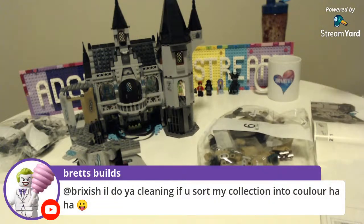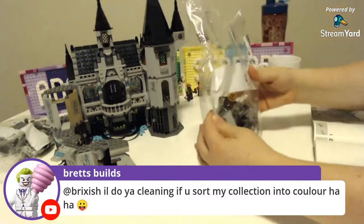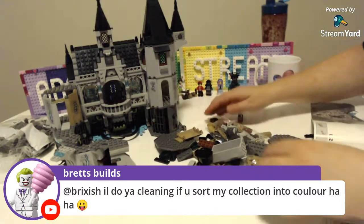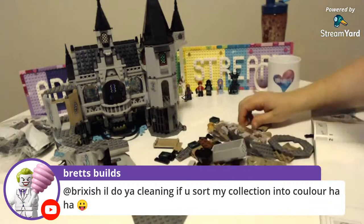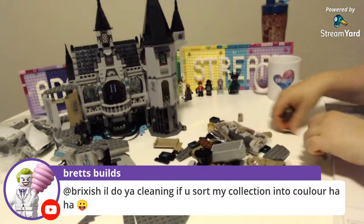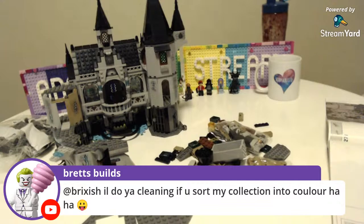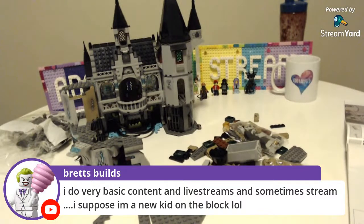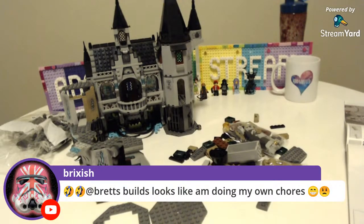Brickish, I'll do your cleaning if you sort my collection into colour. Sorting Lego parts by colour, Brett, is one of my favourite tasks. And cleaning most definitely is not. So Brickish and I might need to duke it out to see who's going to be doing that for you. Oh, yeah. Brickish, looks like I'm doing my own chores.